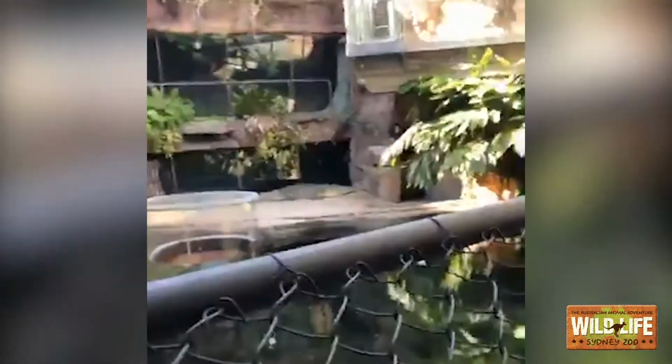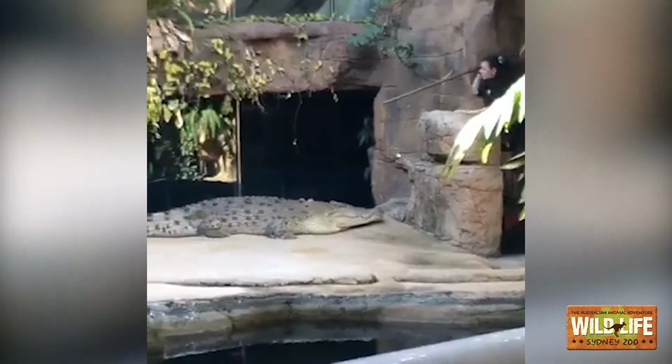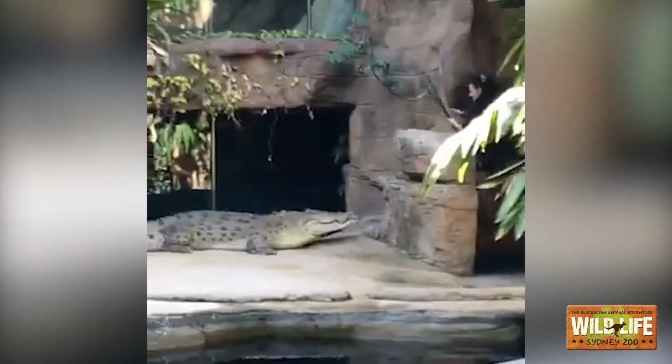I think he's going to get fed another favourite piece of fish. Yay. First go this time. Good job, Rocky. Rocky is a very good boy.